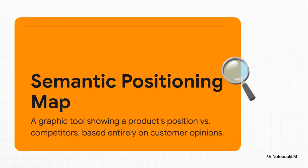So, this is what we're talking about, a semantic positioning map. Now, the most important part of this whole definition is right at the end: based entirely on customer opinions. That's the whole ballgame. This isn't about what a company thinks about its own product or what they say in their marketing. No, this is a direct reflection of what the market, real customers, actually believes. It shows you exactly how they see you versus everybody else.